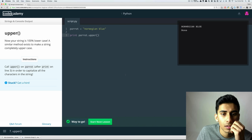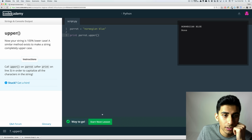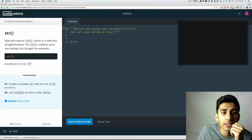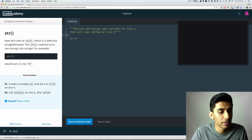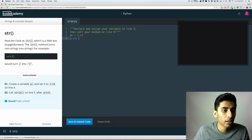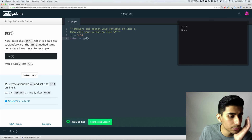Okay. Cool. So that's pretty simple, and we got everything in uppercase. You guys already have an idea about this. Declare and assign your variable on line 5, then call your method on line 5. So I'm going to declare on line 4. I'm going to create a variable called pi equal to 3.14, and print the string of pi. Okay, and it's going to put quotes around that number. That's pretty much what it's doing.